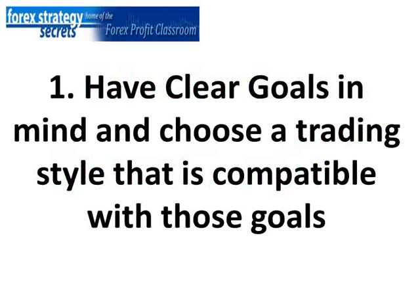So the first one I have down here is to have some clear goals in mind and choose a trading style that is compatible to what these goals might be. If you are working a full-time job, one suggestion would be use larger time frames. The day, the 4 hour, maybe enter on the 1 hour. If you want to sit in front of the computer longer, then you can use some smaller time frames, maybe the 1 hour, 30 minute, 15 minute.